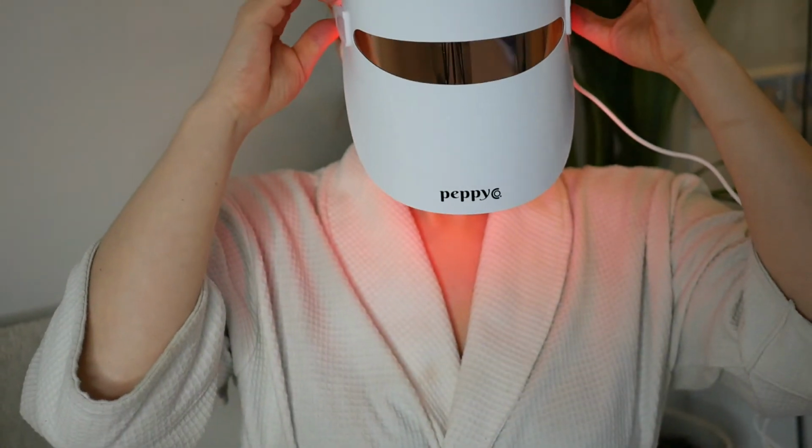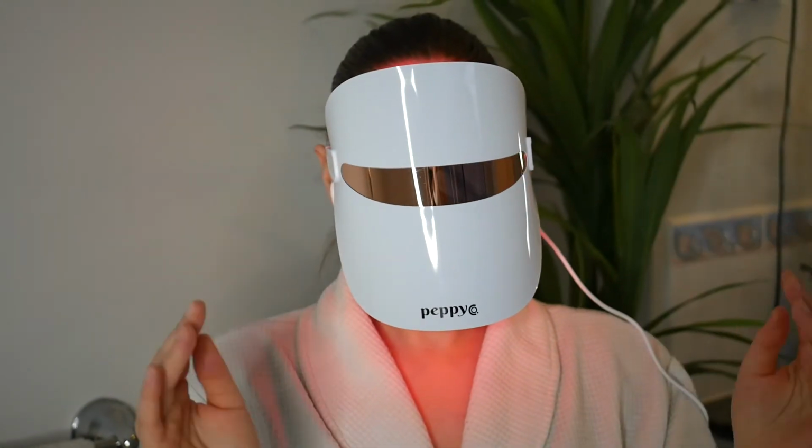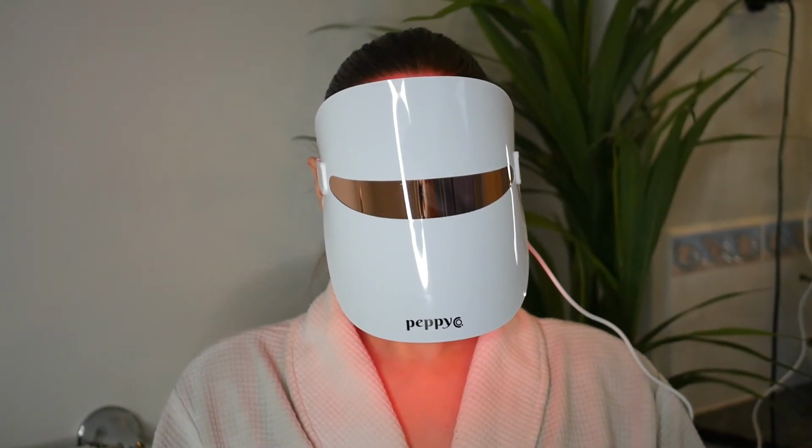For optimum results, I use the mask 2 to 3 times a week for a 30-minute session. This mask will turn off automatically after 10 minutes, so play some music and just relax while the mask works its magic. I personally use all 3 lights in a session.